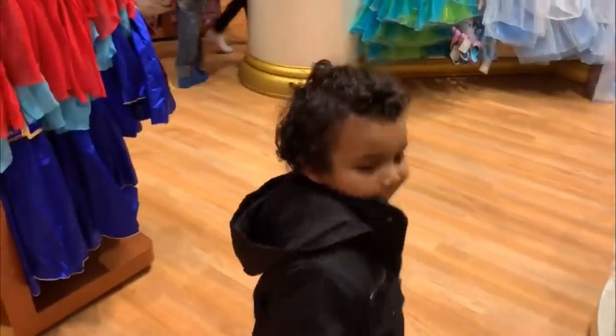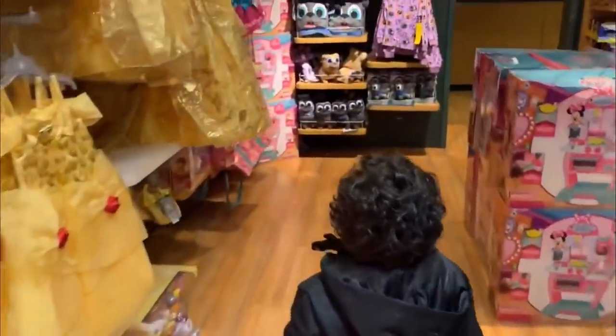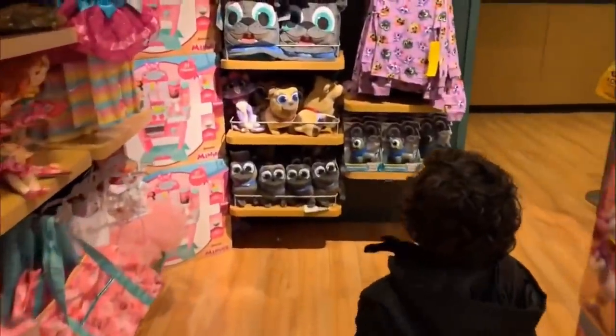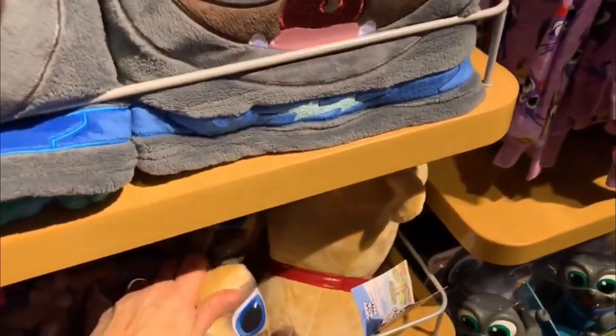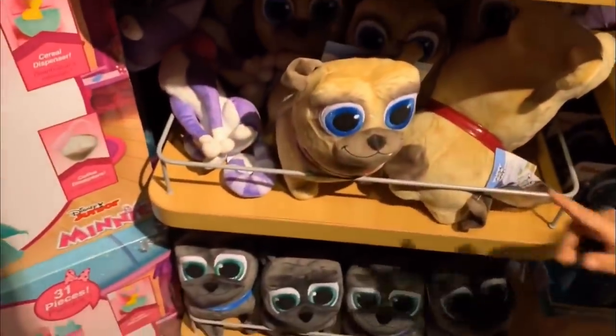Oh, Caden, look over here. Look at the little dogs. What are they called? Chase Pops. Yeah? Chase Pops. Oh, those are cute. Chase Pops. Oh, look at the little luggage. Mom, oh, is it? Chase Pops. Oh, okay.